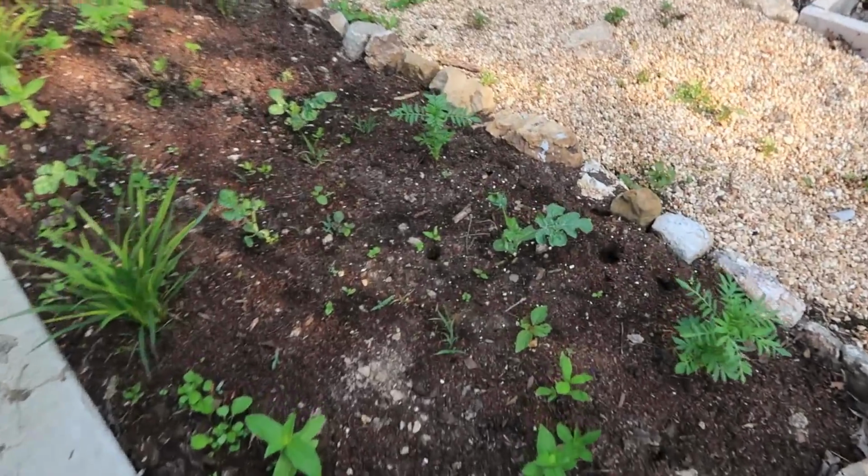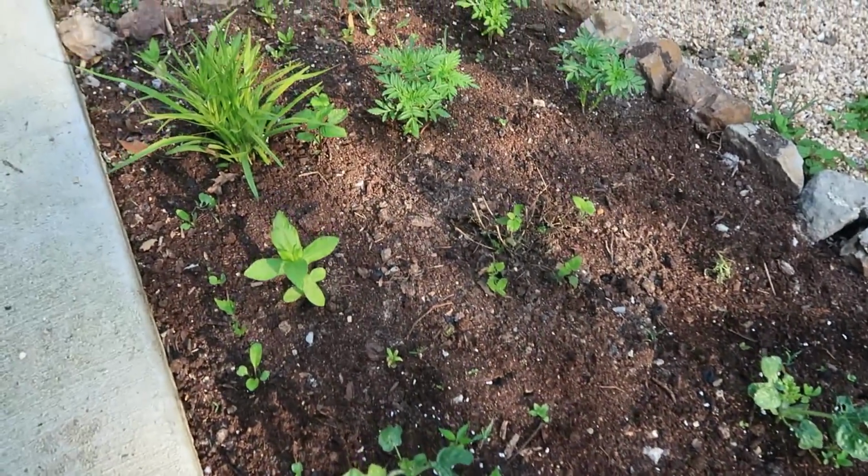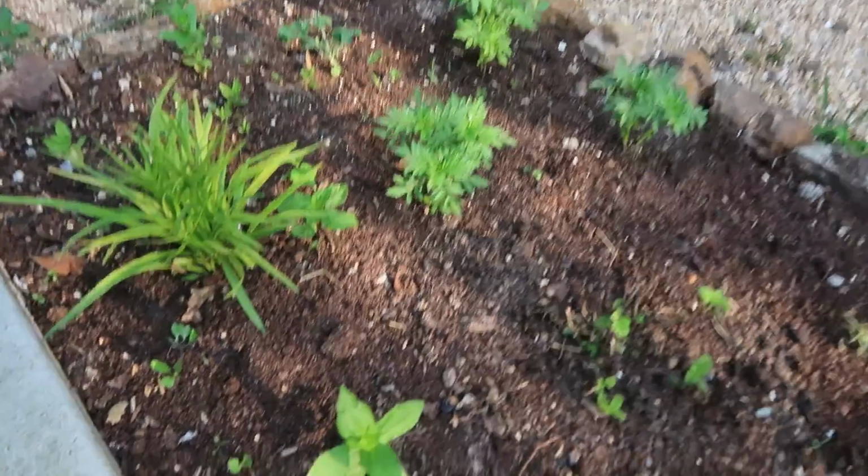Got some more melons over here. They're pretty small, but they'll grow. And we also put some marigolds in with the melons and some zinnias.